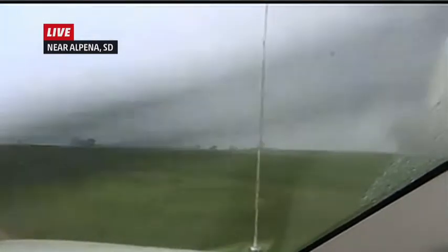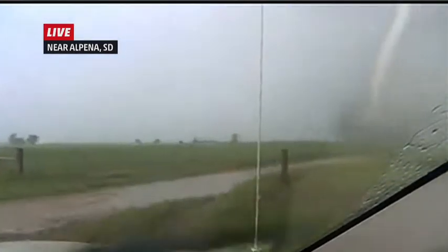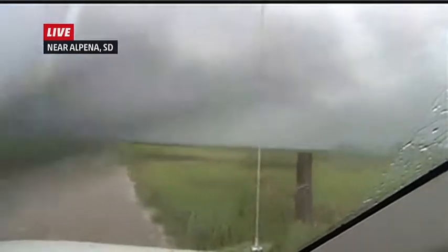Also, look at the grass there. It is being blown around by inflow winds, wind racing back towards the storm itself. And look, we're moving at the same time, so it's a little bit hard to tell, but the grass is absolutely whipping around.